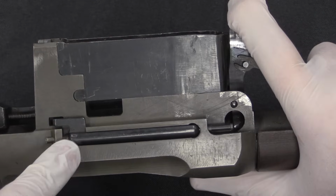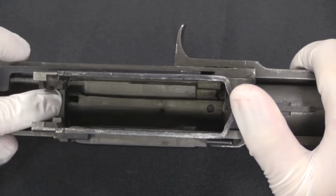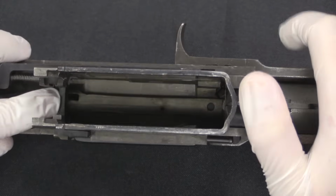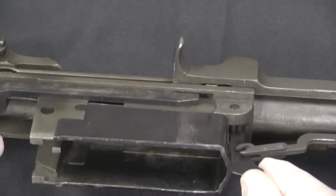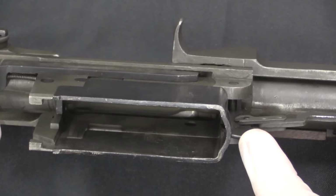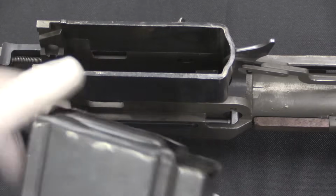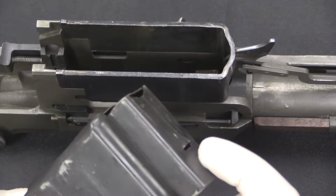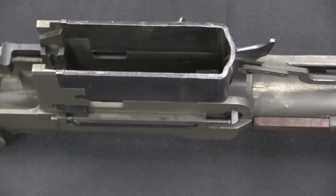So when I pull this lever, this moves backwards. If we look inside here, you can see that piece right here. That moves back, and this bar itself is acting as the front magazine catch. So doing that operates both of them. The front catch locks under this tab, and the rear catch locks under that tab. Pretty cool.